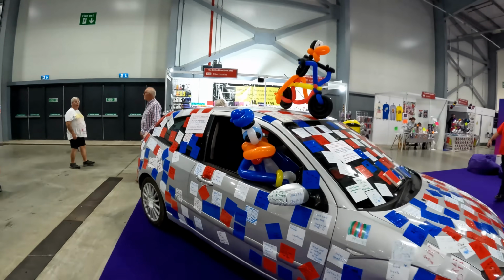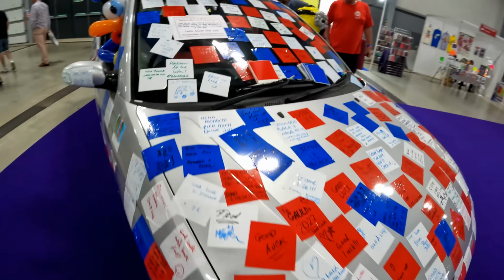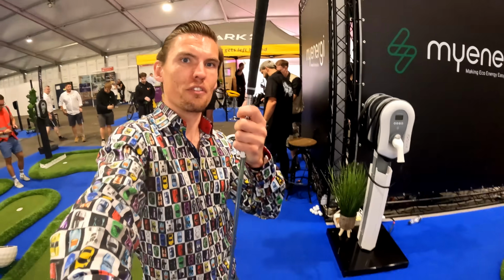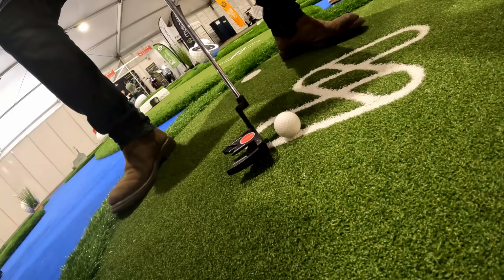Entertaining stuff. And now I've found Donald Duck made out of balloons. And there's Daffy Duck made out of balloons. And some post-it notes. Oh, the lovebirds are on a bench together. I love a beanbag. These two lovebirds have joined me. They've tagged along. We found the My Energy stand and some golf clubs. We're going to whack some balls into the blue brackets with an H.